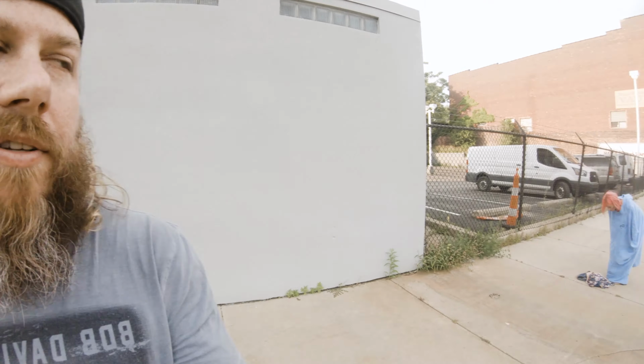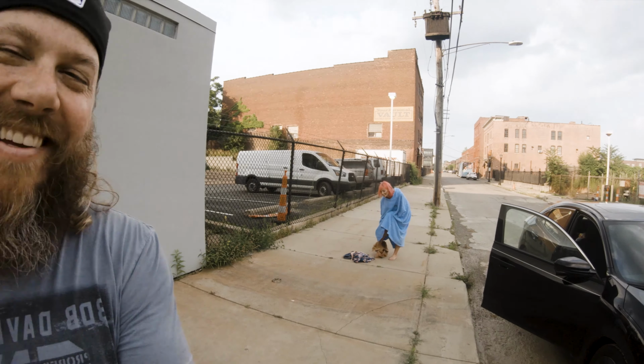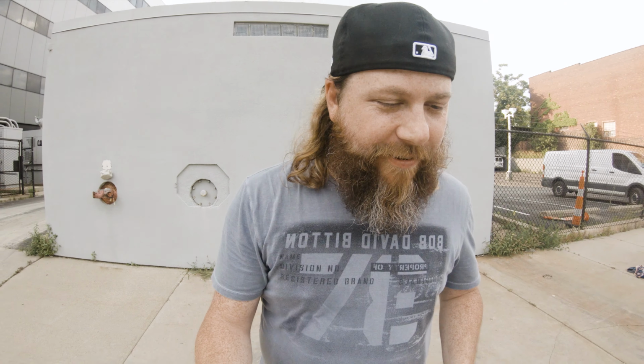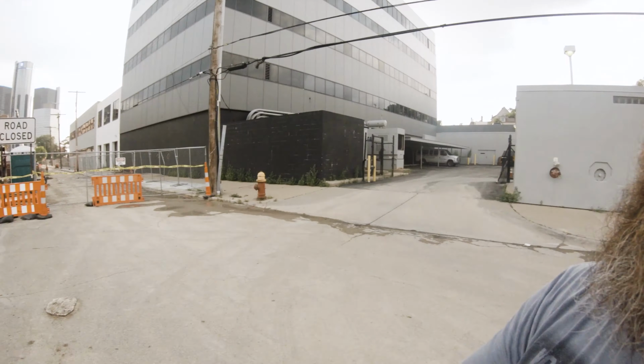So while she wears the cloak of invisibility, I'm changing. She's changing. Well, she wears the cloak of invisibility and gets changed. We're gonna take a look at this spot we're gonna shoot.